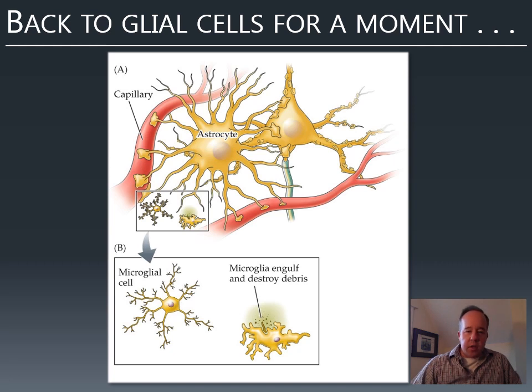So the astrocytes, if we recall, control things like blood flow. They can modulate signaling in the neuron. They form the blood-brain barrier. And so they have a protective role for the nervous system. And the microglia have another protective role. They're sort of the immune response.